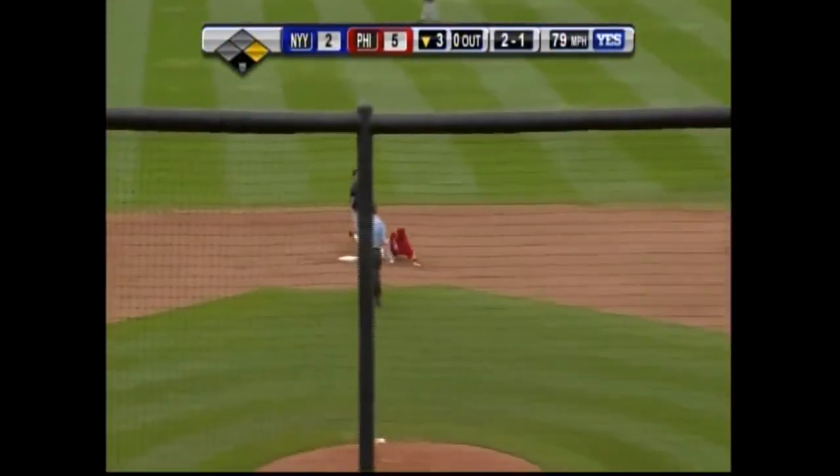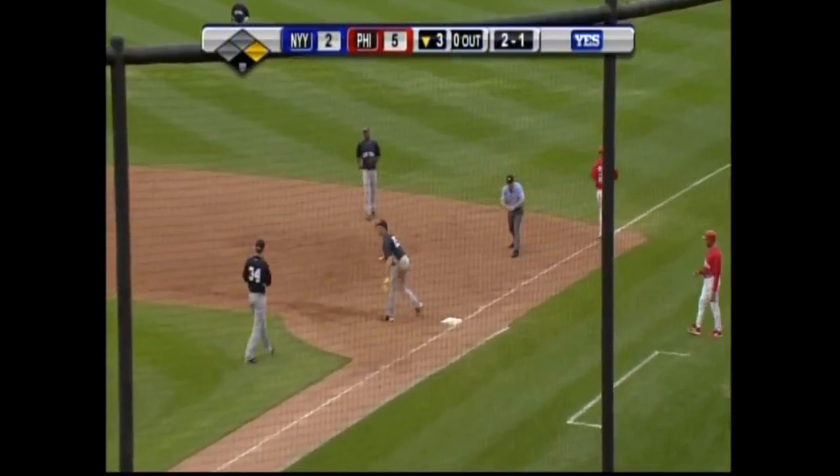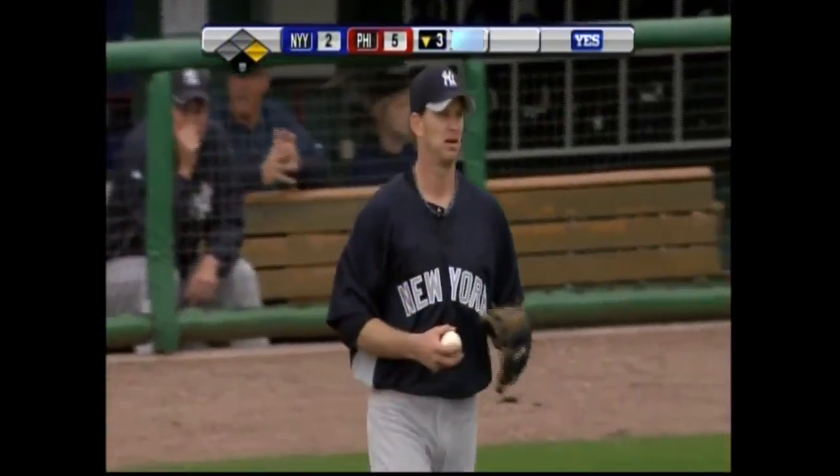And grounded to second. We'll see if this is a double play. Nunez to Pena, the quick flip on to first, but not in time to get Ibanez.